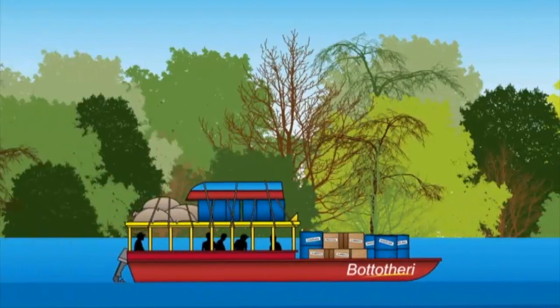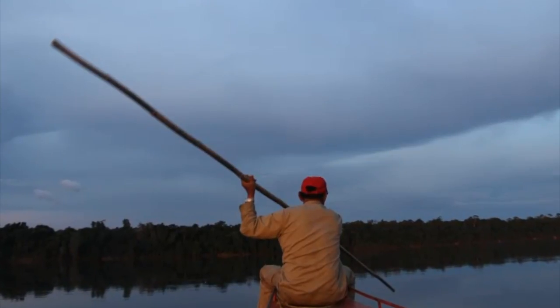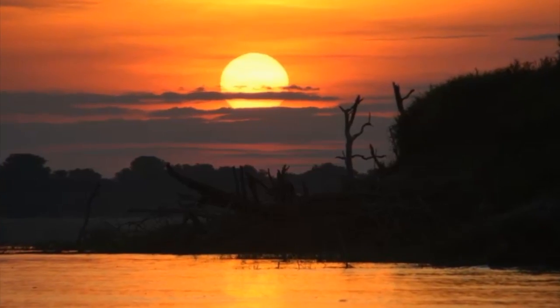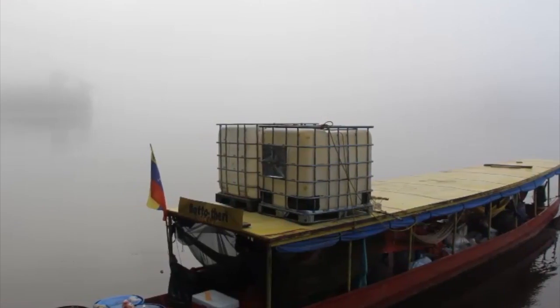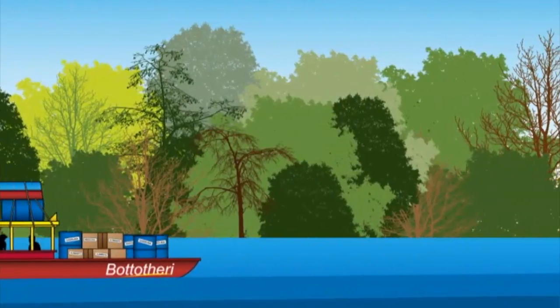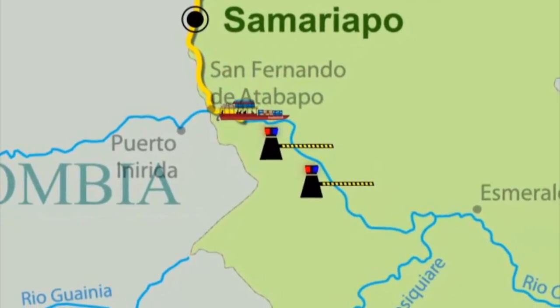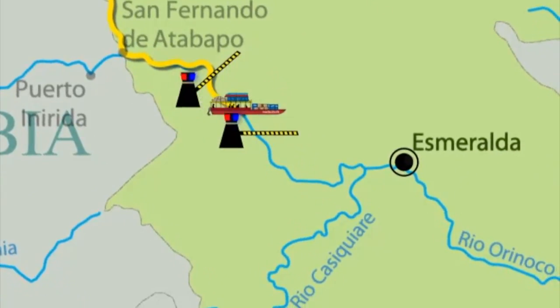Pototeri launches its voyage about 1 to 2 p.m. and travels up the Orinoco River. Due to the high risks associated with traveling at night, the boat has to anchor at the riverside as soon as the sun goes down and wait until dawn to set off again. Along the way are numerous checkpoints where all of the corresponding required documentation is carefully scrutinized.